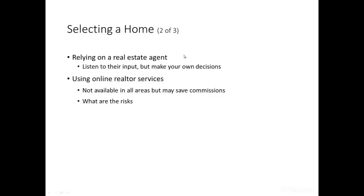Relying on a real estate agent. So yeah, again, there's some good agents out there. There's a few who do just about all the business, and there's a whole bunch of other folks who don't do much at all. But real estate agents, it's kind of a no-brainer. I do have a real estate license, although I've let it lapse. But the seller pays the commission. So you as a buyer, why would you not use a real estate agent? You're not paying the commission.